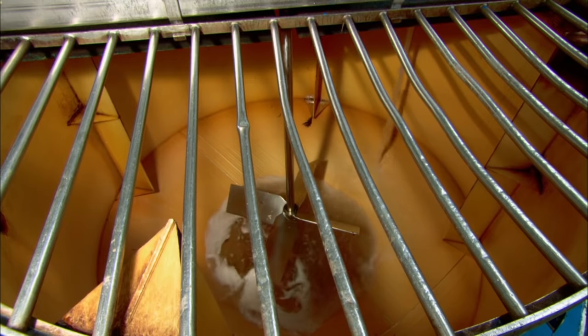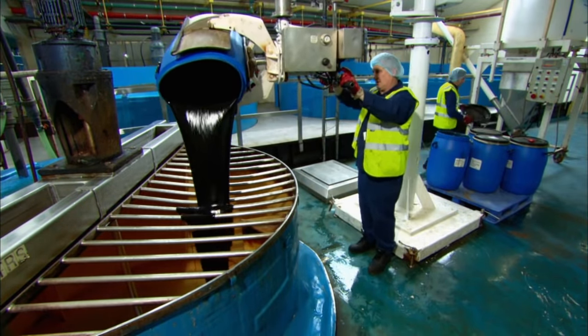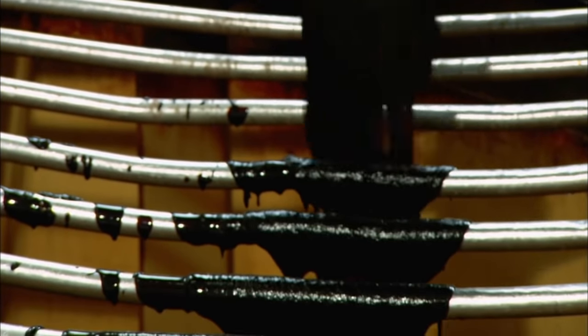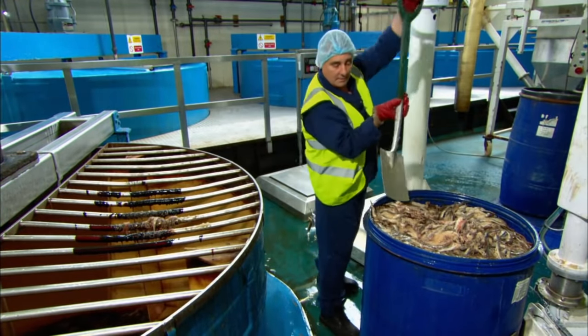Workers pour the ingredients into gigantic blending tanks. As you can tell by their enthusiasm, the workers absolutely love this part of the job. They can barely contain their excitement when they finally get to shovel globs of fermented fish guts into a massive slop hole.